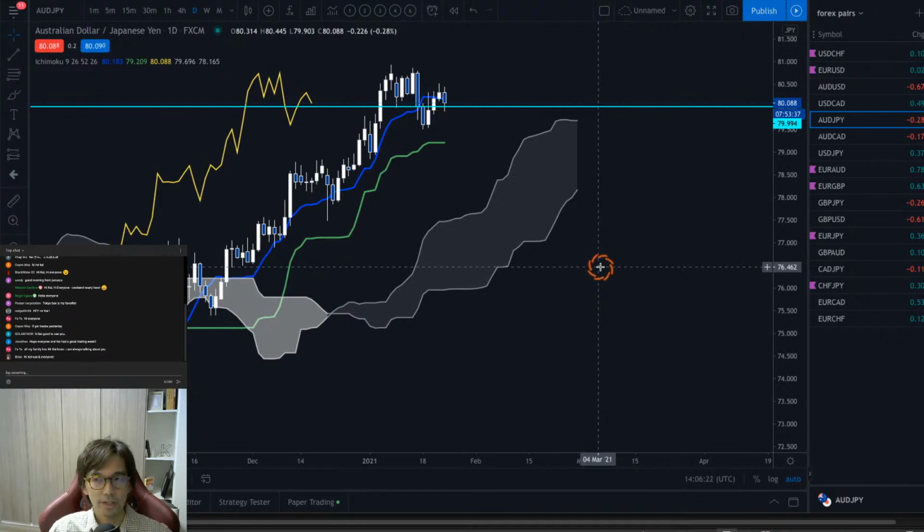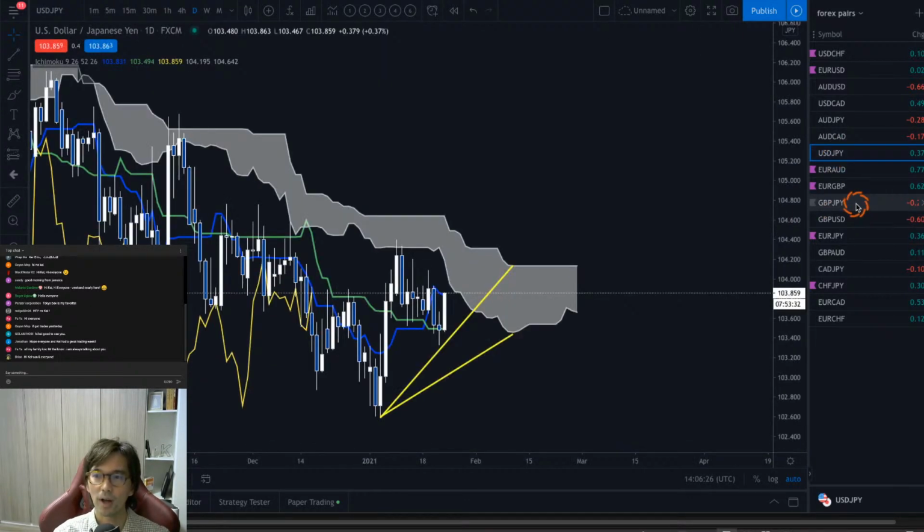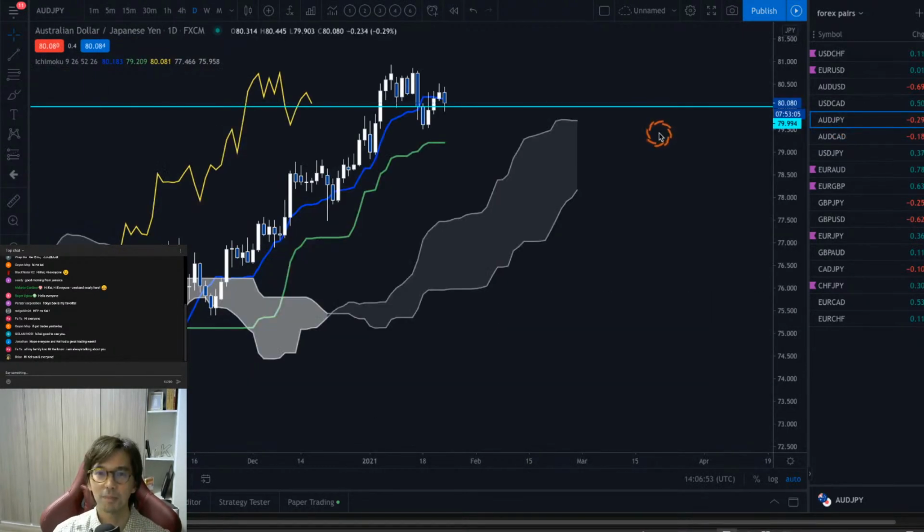JPY cross pairs are AUD JPY, USD JPY, Pound JPY, Euro JPY, CAD JPY and CHF JPY. The Tokyo box strategy tends to work on these JPY cross pairs in my experience. That's why I recommend you use these breakout strategies only for these JPY cross pairs. So which one to start? Let's start from AUD JPY today.